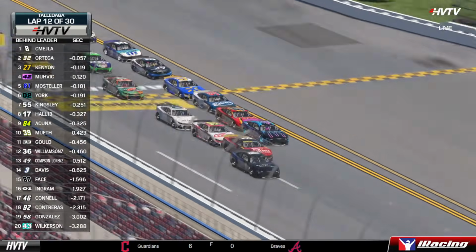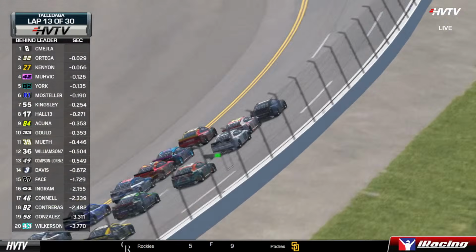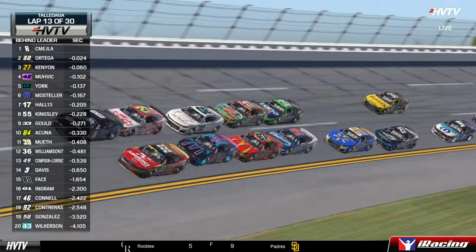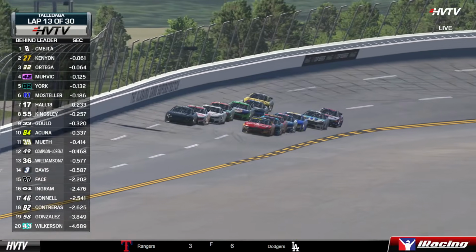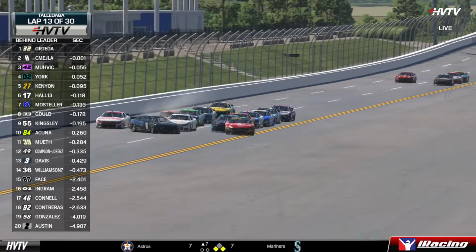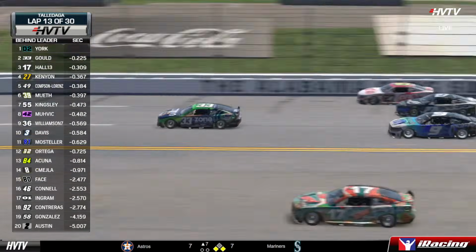And caution will not wave. But Alexander Ortega in that number 32 machine. I'm not used to him being a 32. When I used to call the UIS Cup Series, he was a 40. So I'm making sure I have the number right. But Ortega, oh, Josh Kenyon is going to hook Marty Shamela. They're going to wreck the big cup here in the front.